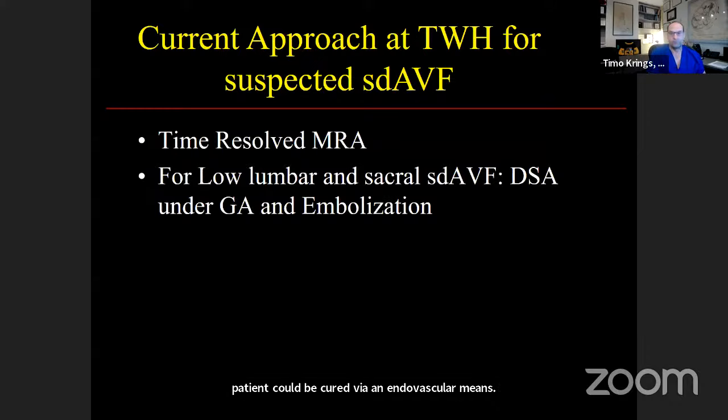So, what is our current approach, therefore, at our hospital regarding treatment of dural AV fistula? We do a time-resolved MRA. This will help us to identify whether or not there's a spinal dural AV fistula. It will help us to pinpoint whether it's a high one or low one. For the low lumbar and the sacral ones, we do DSA under GA and embolize.